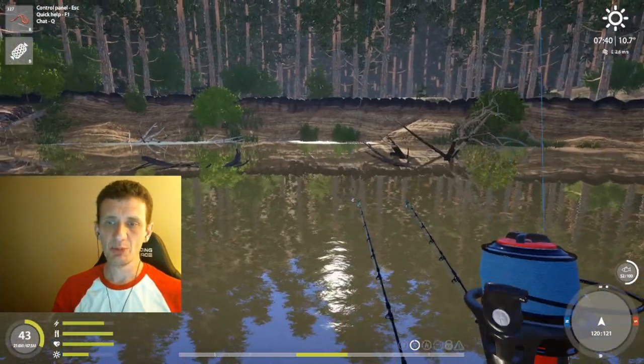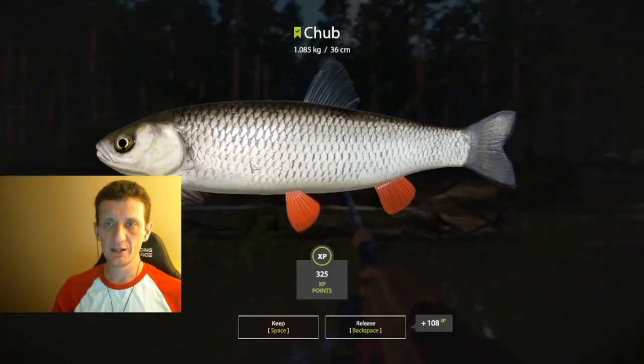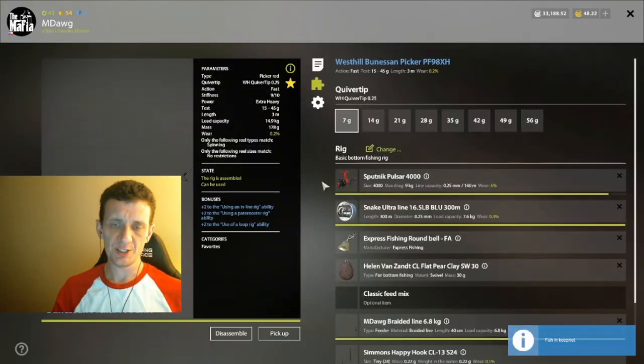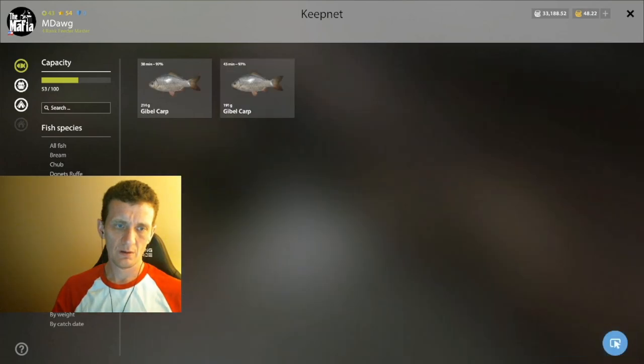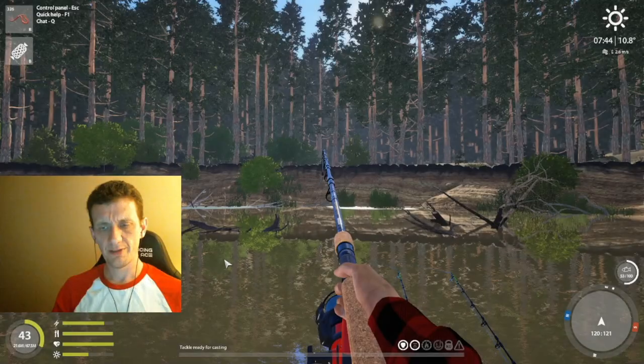Is that a chub? Just for fun, how many fish species is that? So we're at 13 now.